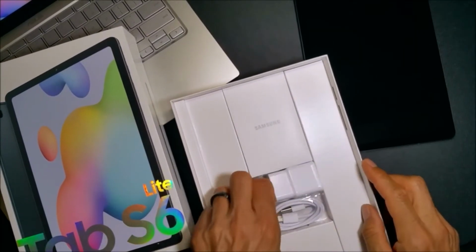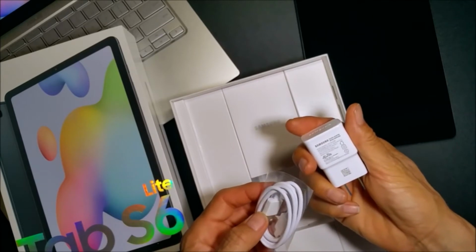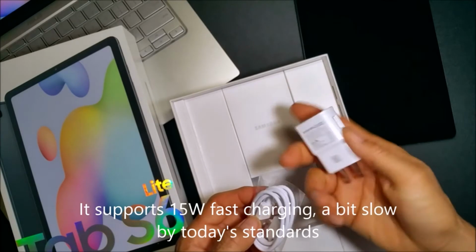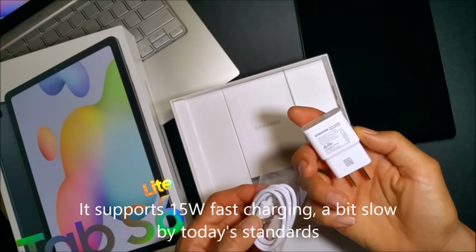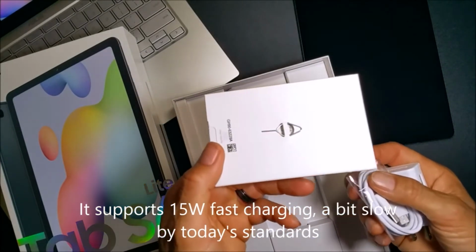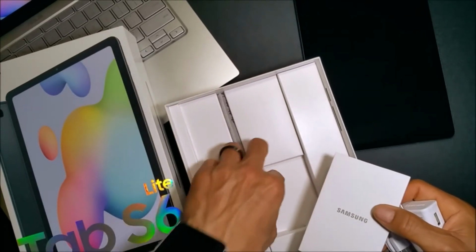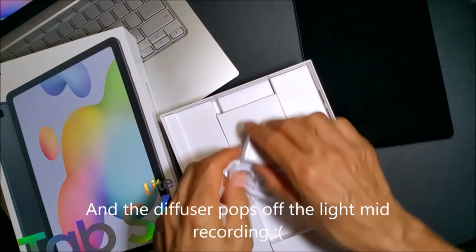The box also contains the charger, which doesn't say that it's a rapid charger. It looks like it's 5 volts, 1.55 amp, so it looks like it's just a standard charger, so it's a slow charger. There's your SIM key, and here is the infamous S Pen.